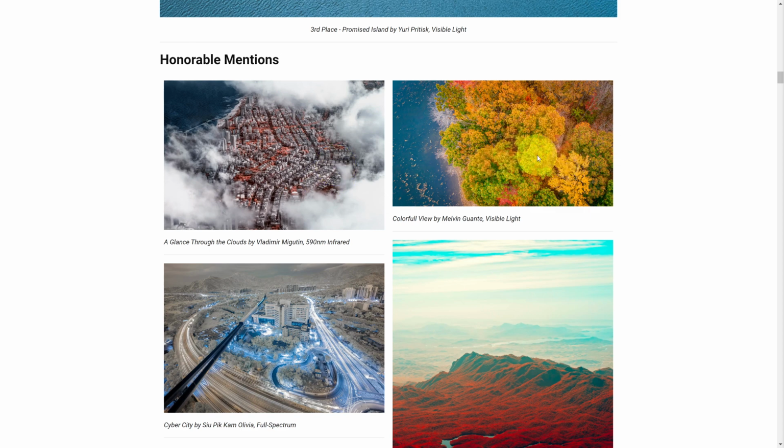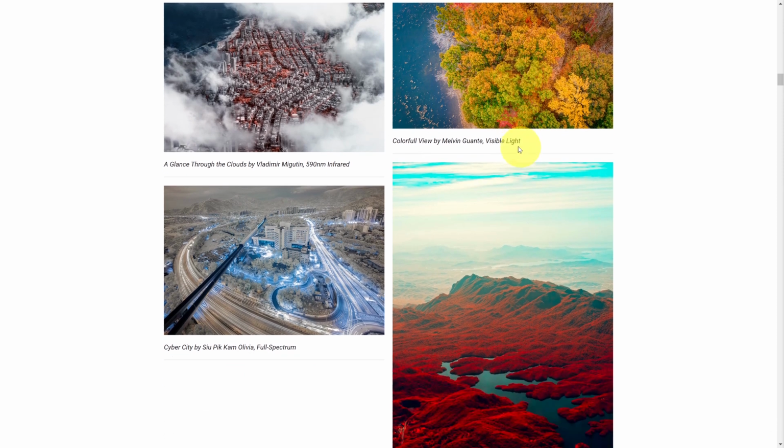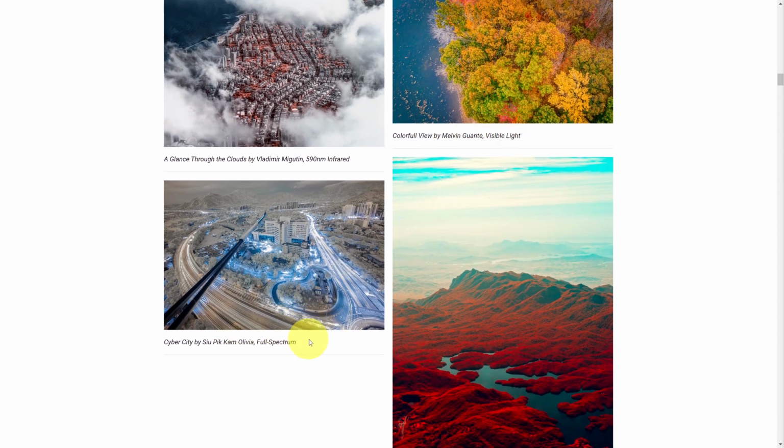Here's a very vivid, colorful fall colors aerial shot, the invisible light. That's very nice. Down here we have a full spectrum shot. Full spectrum is a camera in which the hot mirror, which typically protects ultraviolet and infrared light from reaching your sensor, that hot mirror is removed, and full spectrum allows all of that light to reach your sensor. So near ultraviolet light, all the visible light, and near infrared light can produce some really interesting effects. So you've got these great color streaks here.